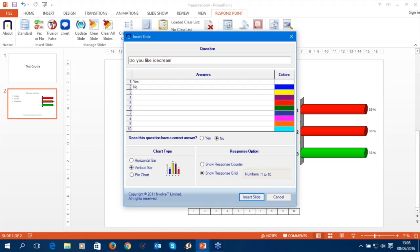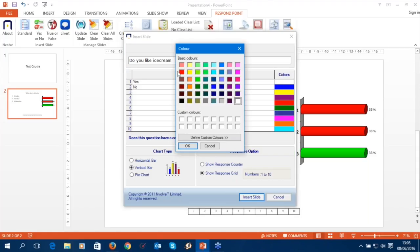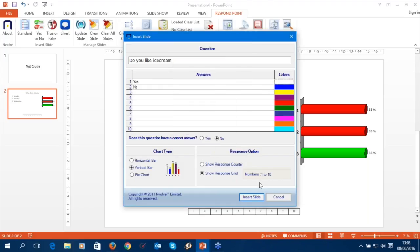And again, I can change the colours of the bars themselves if I want to. But because this one is neither right nor wrong, I'll just leave it as it is, and I will just insert the slide there.